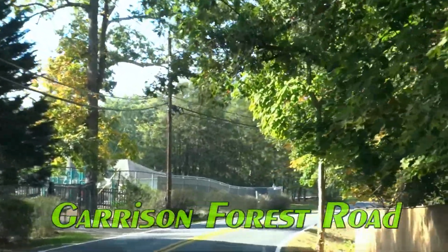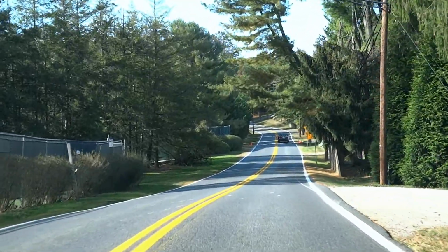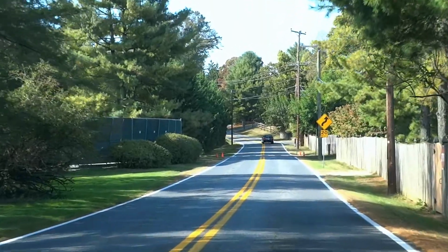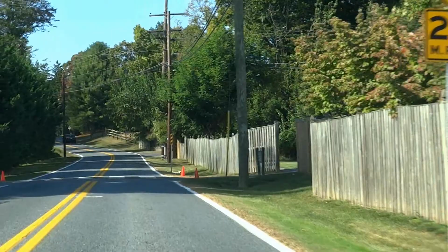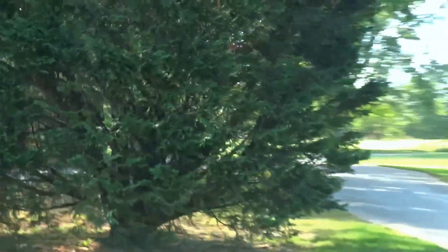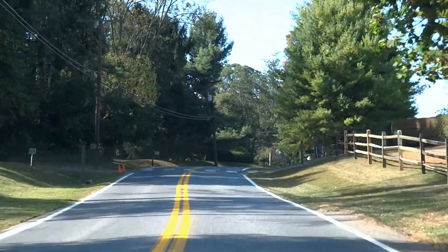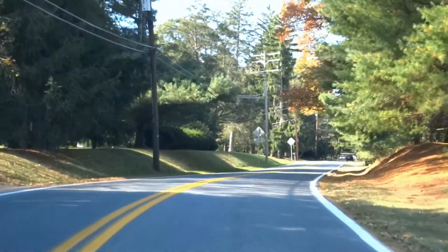This is Garrison Forest Road. There should be one more crossing up here. Is that it? Marked by those orange cones? If it is, that's convenient. Probably would have come out of there and gone that way. That's built on it. Or part of it. Not a golf course. Yep, that was it. We don't need trains, we need golf.